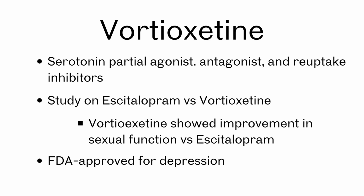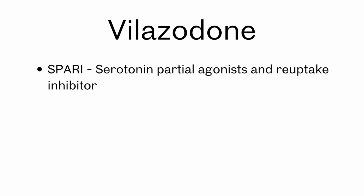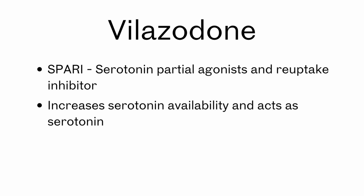The second serotonin modulator is vilazodone. This medication is classified as a SPARI, which is a serotonin partial agonist and reuptake inhibitor. So basically, it boosts serotonin in 2 ways. It increases the availability of it in the synaptic cleft and acts as a serotonin agonist at the receptors.